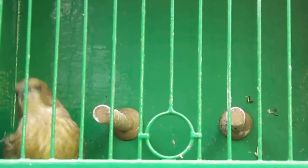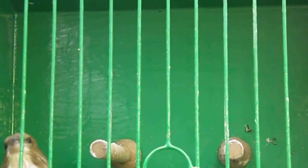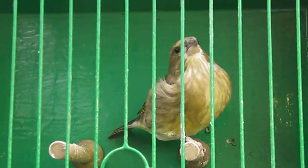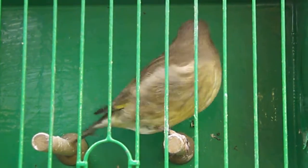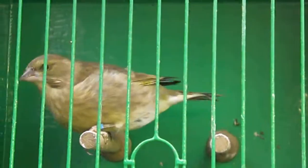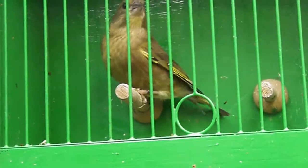Right, here is a nice bird. Yeah, not bad colour. This bird here is pretty settled down. I think it's most settled out of all the hens. Bird here and the bottom bird. Two sisters.